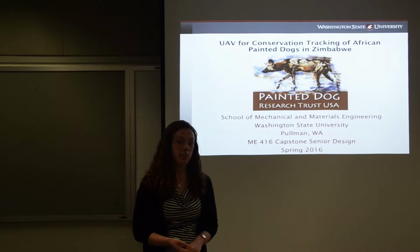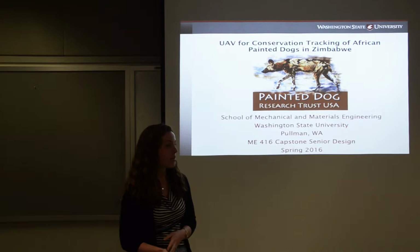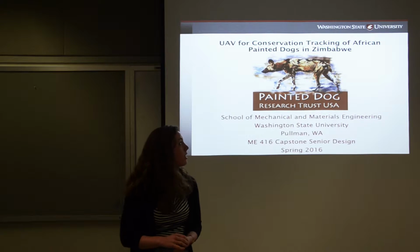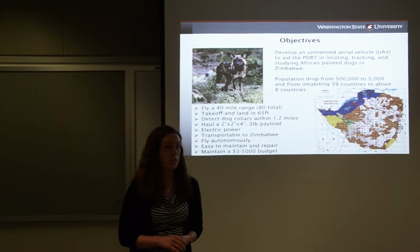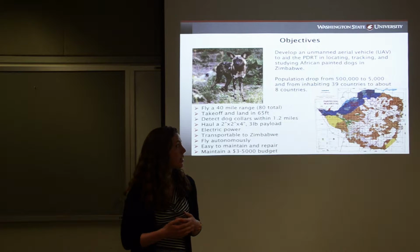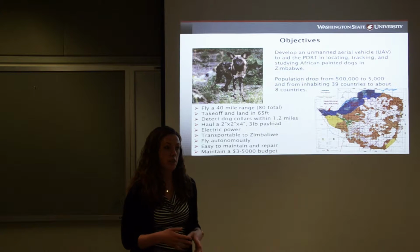I'm a part of the UAV team for the conservation of African painted dogs in Zimbabwe. We're a diverse group of mechanical, materials, and electrical engineering students working to obtain this goal. So our main objectives are going to be helping the Painted Dog Research Trust Fund with locating, tracking, and studying African painted dogs in Zimbabwe.